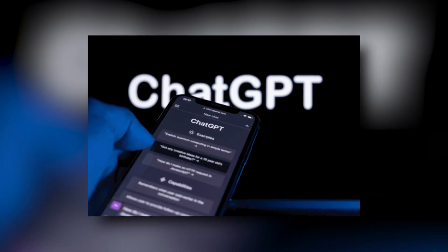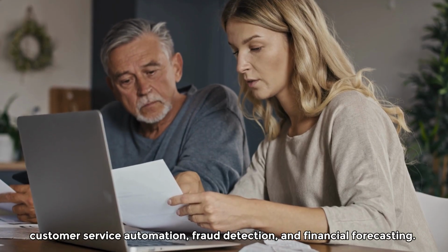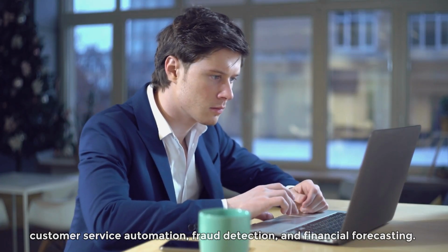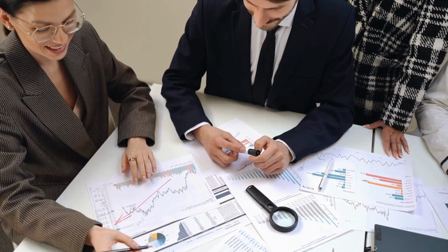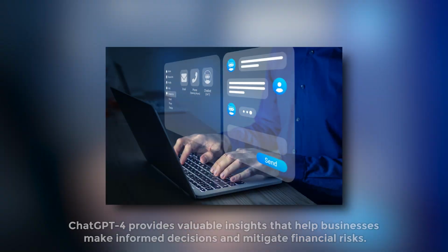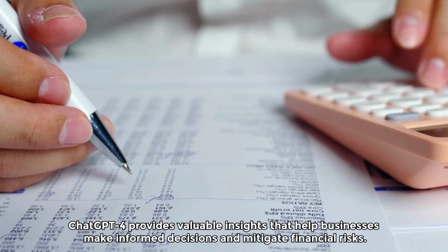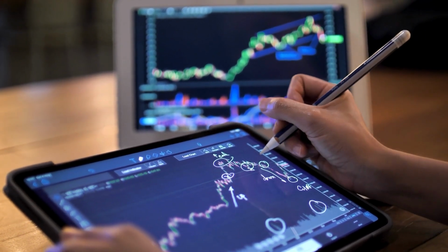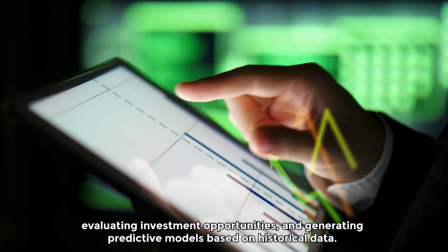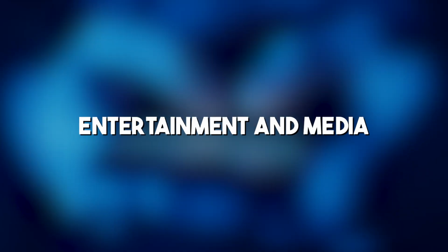Financial institutions leverage ChatGPT-4 for a range of applications, including customer service automation, fraud detection, and financial forecasting. By analyzing historical market data, interpreting economic trends, and monitoring regulatory changes, ChatGPT-4 provides valuable insights that help businesses make informed decisions and mitigate financial risks. For instance, in investment banking, ChatGPT-4 can assist analysts in performing market research, evaluating investment opportunities, and generating predictive models based on historical data.